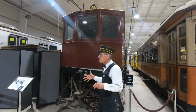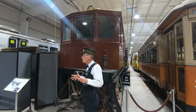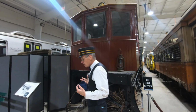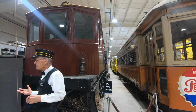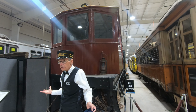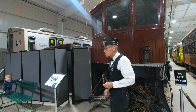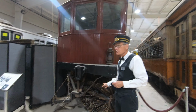Now, a lot of times when a company wanted to do a trolley operation in a town or in a city, part of the contract was you're going to keep the streets clean, especially for snow. And so this was an example of a work car that was used to clear snow.